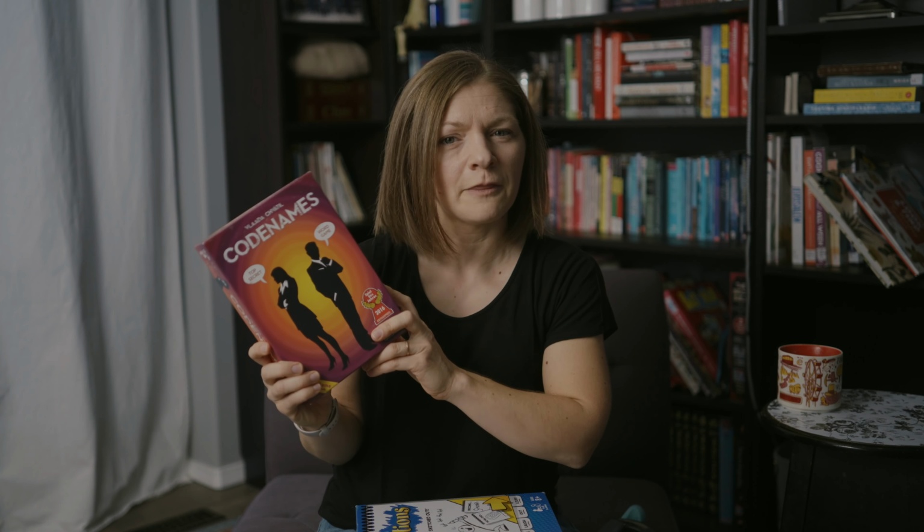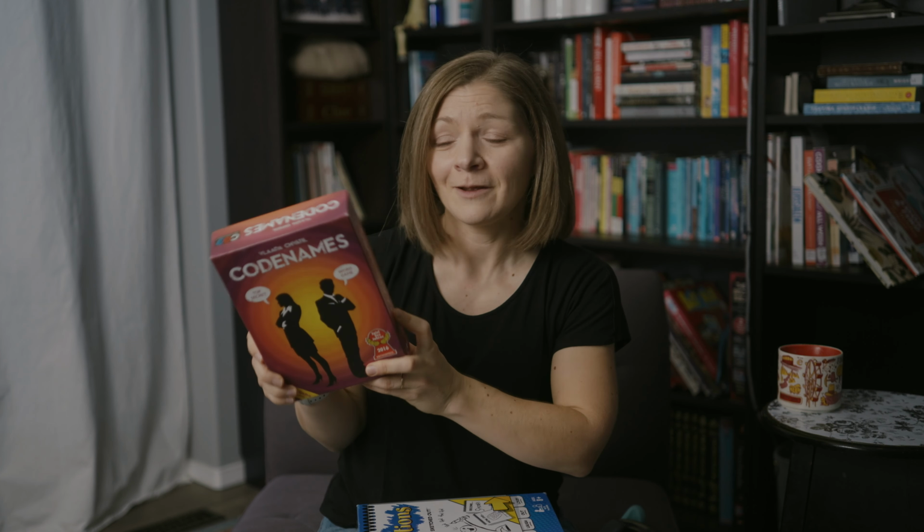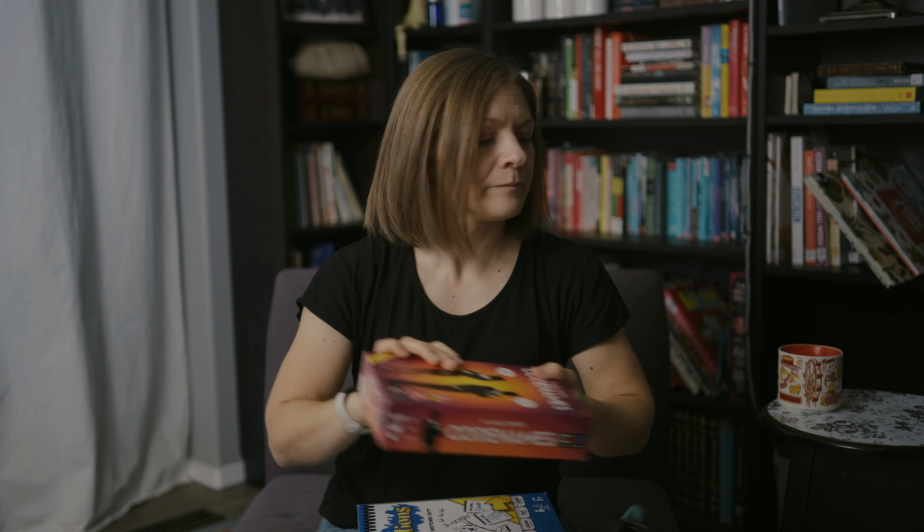And then this one's probably pretty popular already, I think, but Codenames, if you haven't played this one, I definitely recommend it. You do need to be able to read to play this one and to have a good vocabulary. So it says it's for ages 10 and up. I would agree with that.